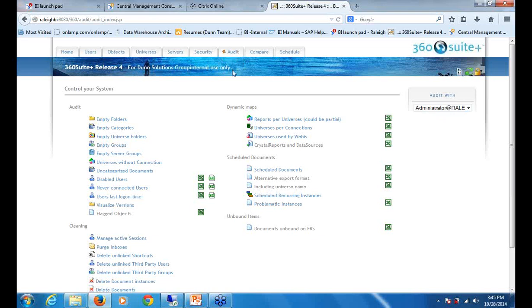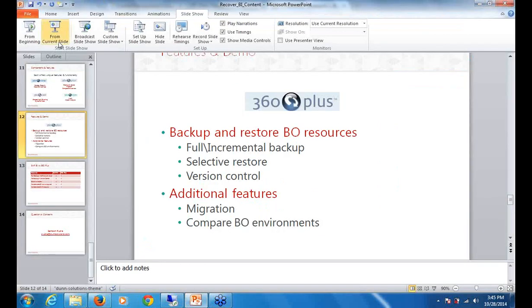The 360 Eyes component provides much more capabilities than this Audit tab. For example, if we want to change any of the objects in the universe, and we want to create a list of all the reports that use that object, we can't do that using the Audit tab. We need the 360 Eyes component for that. So that's all about the backup and restore, and a little bit about this tool. Let's go back to the slides and see what we covered so far.